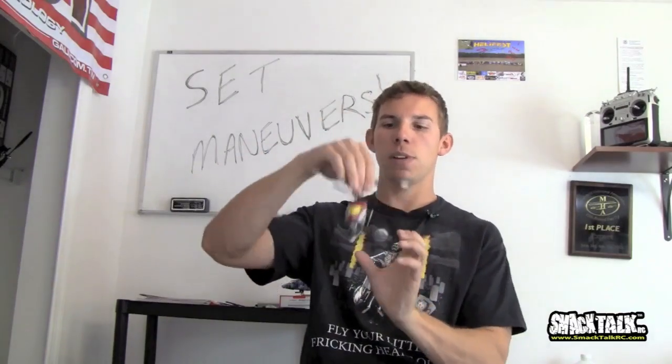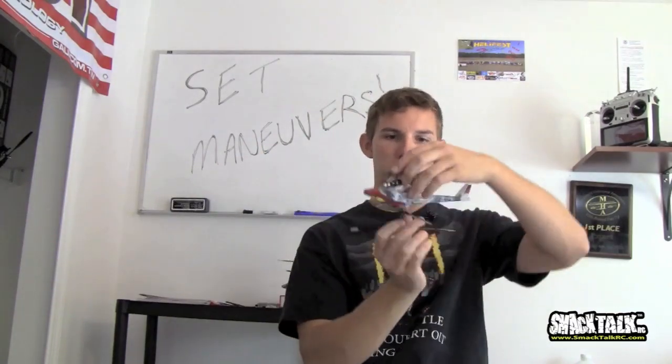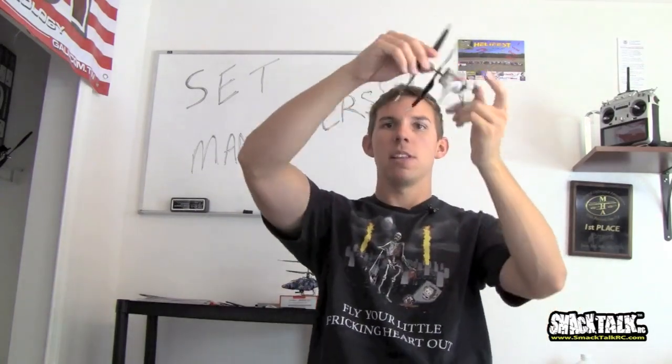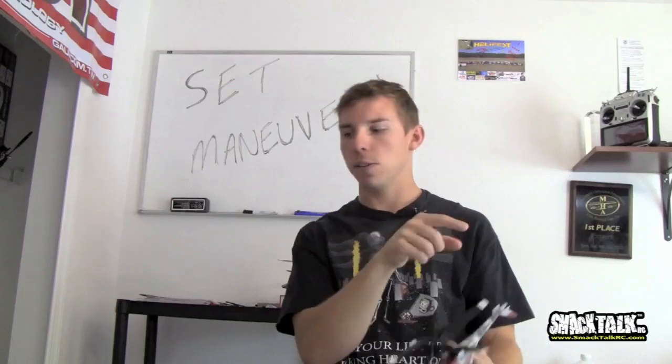At each pirouetting flip, you reverse the rudder. So if it's a pirou flip this way, stop, right rudder. Pirou flip this way, stop, left rudder. And you do the whole thing throughout a loop.